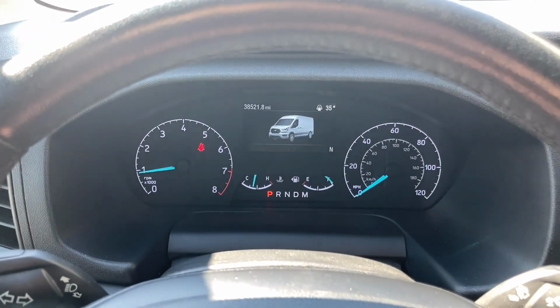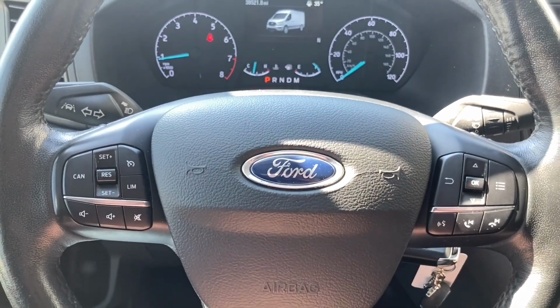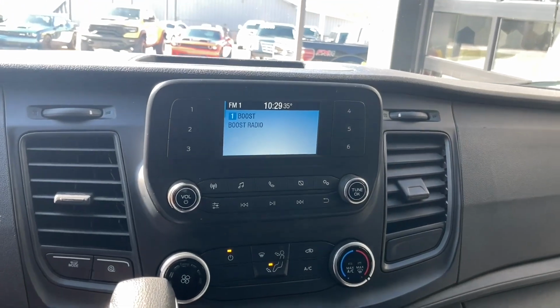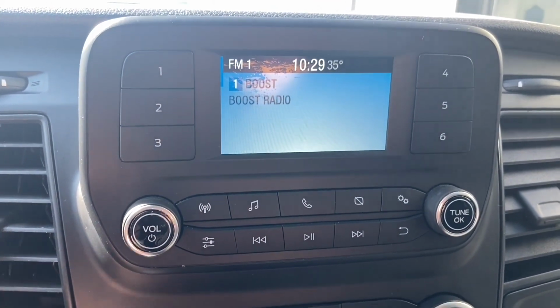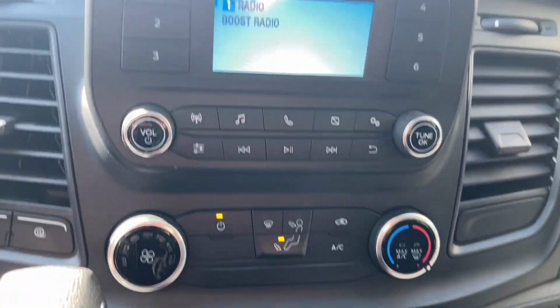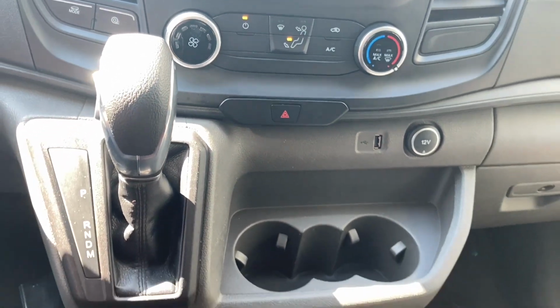Also has digital and analog gauges, hands-free steering wheel. It has your basic AM/FM radio, which also is your backup camera. Standard heating and air conditioning.